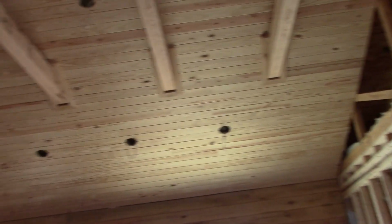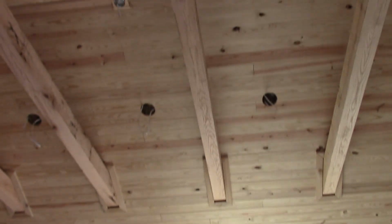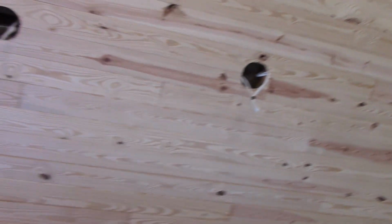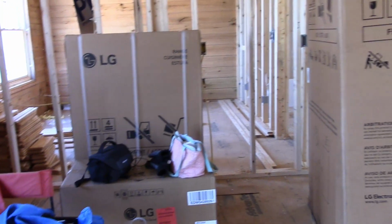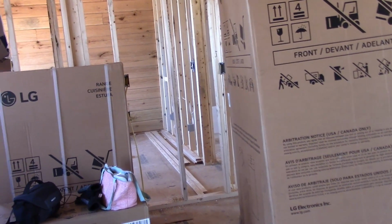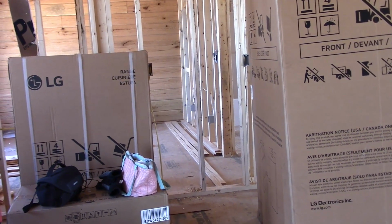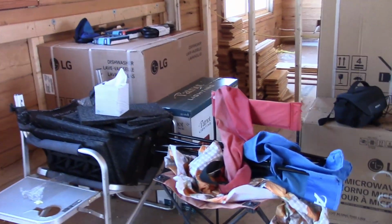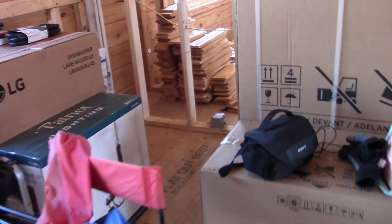So more lights in the ceiling over there and over here. Our appliances got delivered, so they're sitting in here waiting. Refrigerator, oven, microwave, and then the dishwasher's over here, and we have some of our lighting fixtures over here too.